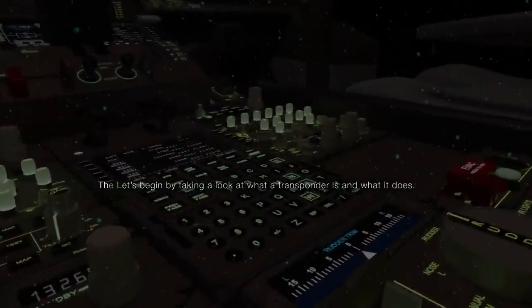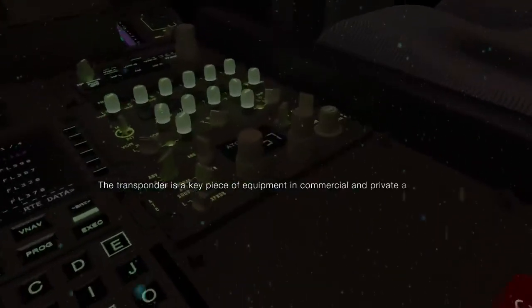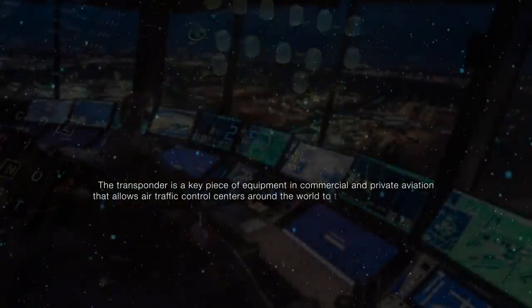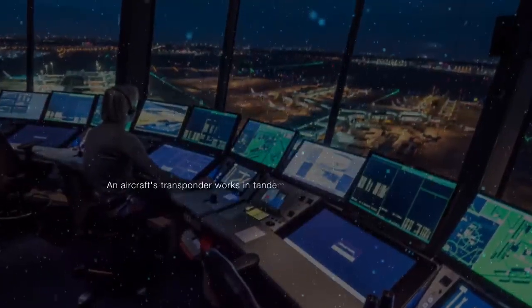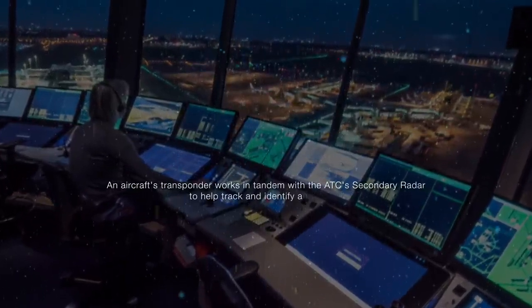Let's begin by taking a look at what a transponder is and what it does. The transponder is a key piece of equipment in commercial and private aviation that allows air traffic control centers around the world to track and identify aircraft within their airspace. An aircraft's transponder works in tandem with the ATC secondary radar to help track and identify an aircraft.